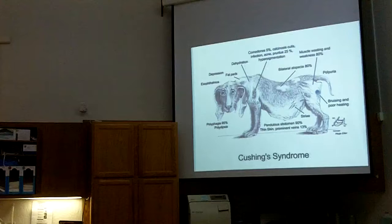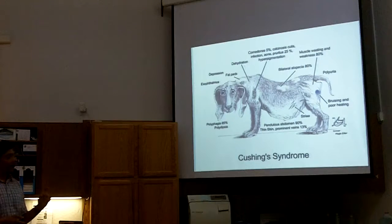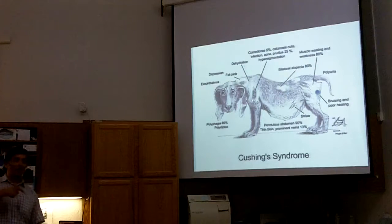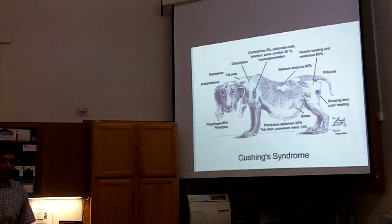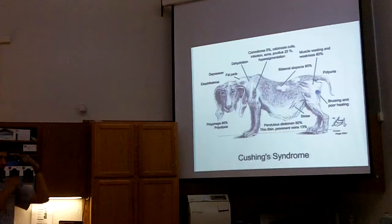This is a cartoon showing what happens when you give too much steroids for too long. You cause a disease called Cushing's syndrome. Cushing's disease is a disease where the body produces its own cortisone abnormally. Cushing's syndrome is when we cause it ourselves, when we give cortisone and we cause it. There's muscle wasting, the belly hangs out, they lose hair. Interesting thing is it's the exact opposite of androgenic steroids. Take androgenic steroids to build muscle, and corticosteroids actually break down muscle.